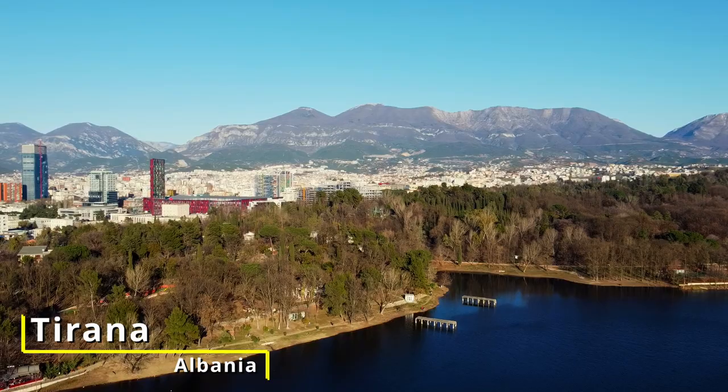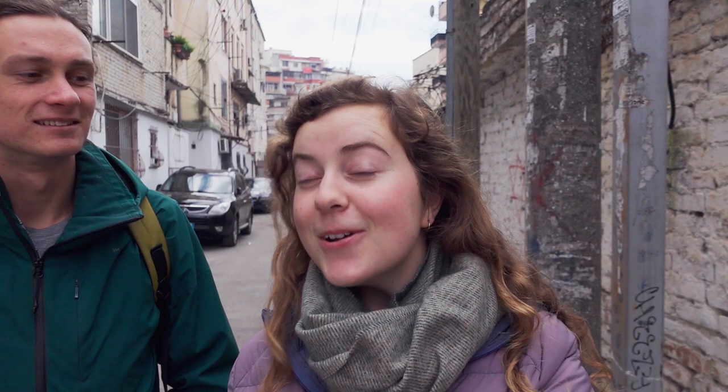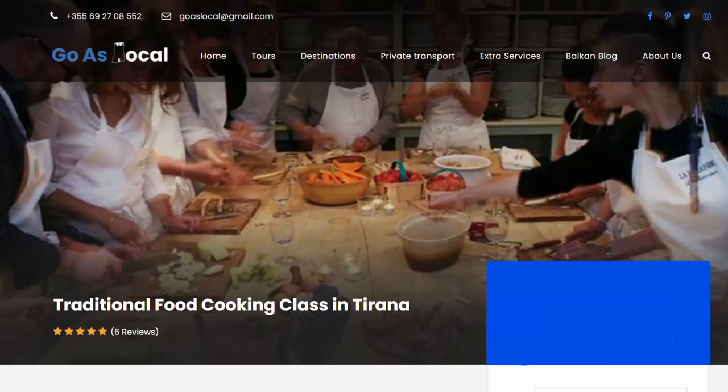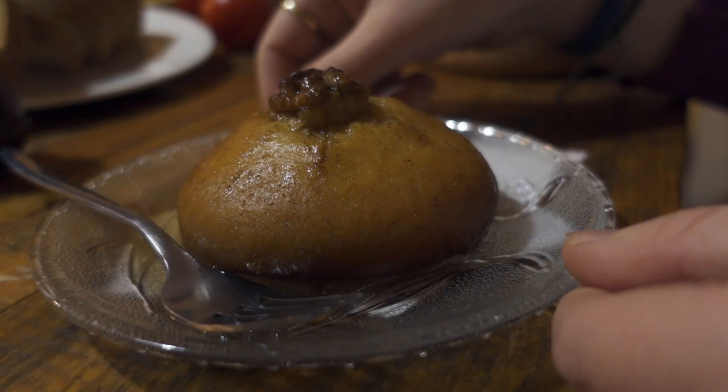Albania. One thing this country is very well known for is its incredible cuisine, and we are so excited because today we're teaming up with Goes Local and we will be learning how to make some traditional cuisine. Now we've already had a look at the menu and there are two main meals as well as one dessert that we're going to learn how to make, and one of those things is something that we absolutely love, so we're so excited to go and learn how to make it for ourselves. And that's not all, because once we're nice and full from our delicious cooking class, we want to go around and show you guys some of Tirana.